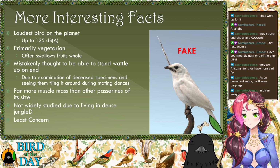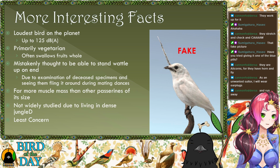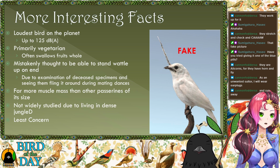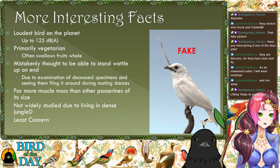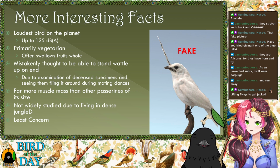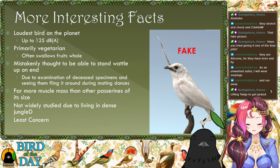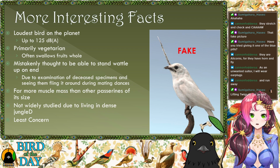But the thing is that there really isn't that much known about them. They live in the dense jungle areas of those countries I was talking about. They're not really suburban birds or urban birds, so they haven't been as thoroughly studied as other birds I've done. But in fact, it was only recently, in the last 10 years, that they discovered that these were the loudest bird on the planet. There's another one that had the record at 118, and these guys are like, 118? Screw you, 125. Remember, that's a logarithmic scale.